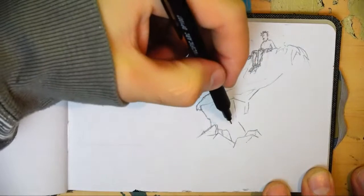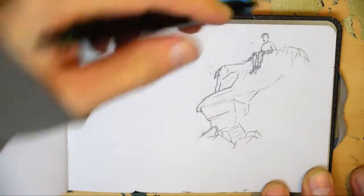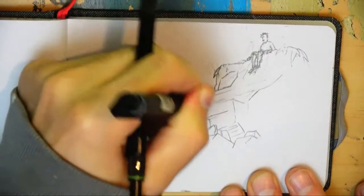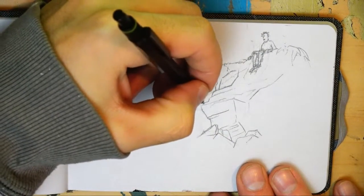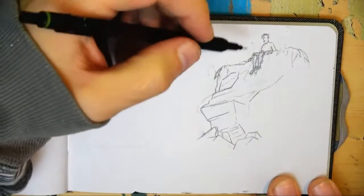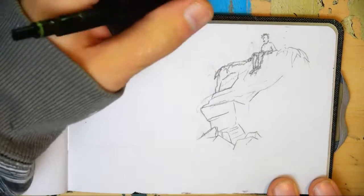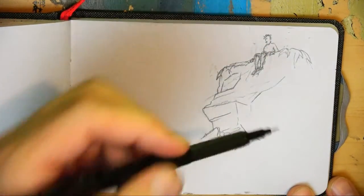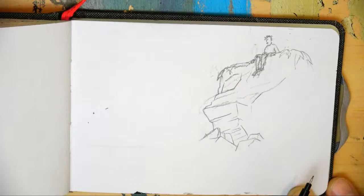Okay. The cliff goes into a sort of exposed overhang here. Being a bit dark with my lines, but that's fine. The pen will be darker, right? I guess if I was to turn back time, I would stay overall a little bit lighter before I was final on exactly what I wanted it to look like.